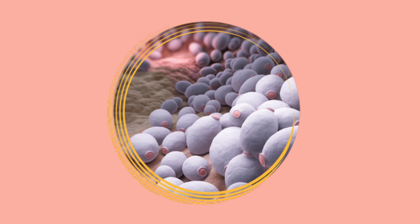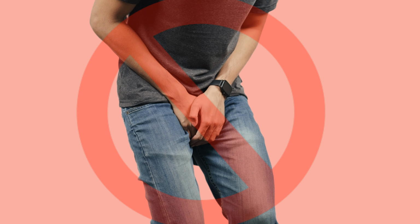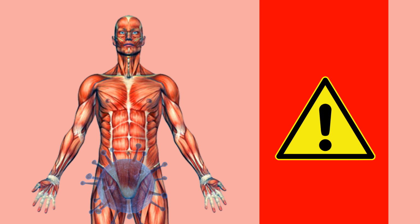Mainly, yeast infection is caused by a type of yeast known as Candida albicans. Every man's private area has a few bacteria and several yeast cells. If too many yeast cells grow in a man's private area, he can be affected by this common infection.